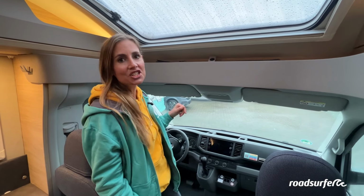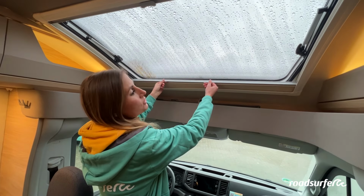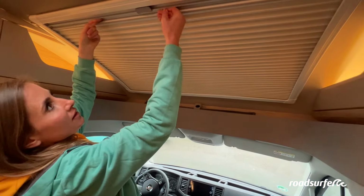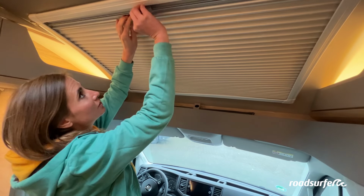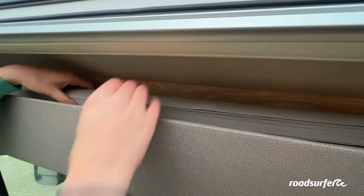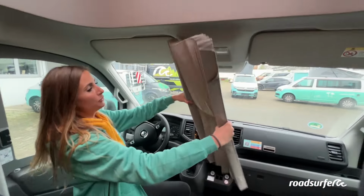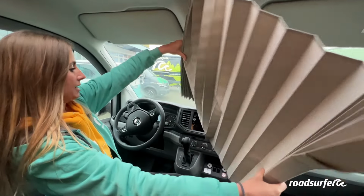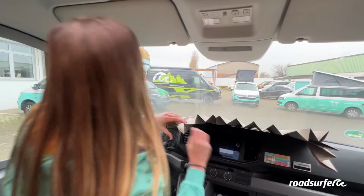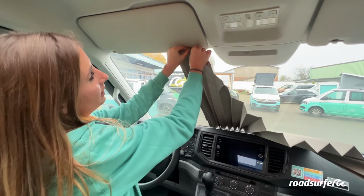You can black out all of the windows in your Cozy Cottage. There are different roller blinds that you can close and open again, of course. The blackout for the big windshield in the front is up here. To attach it, pull these apart here, and then you will see hooks in which it can be hooked in.